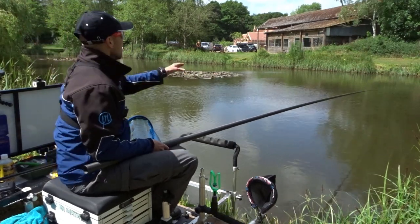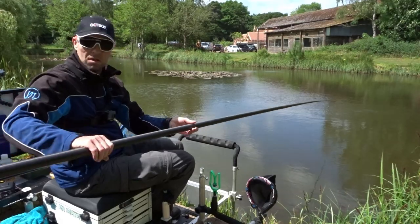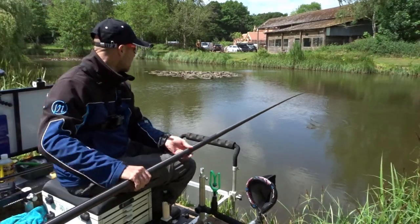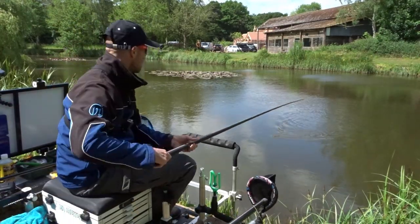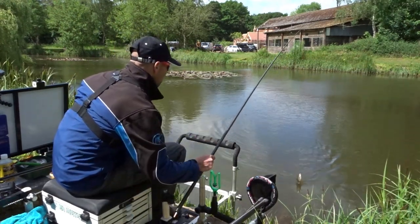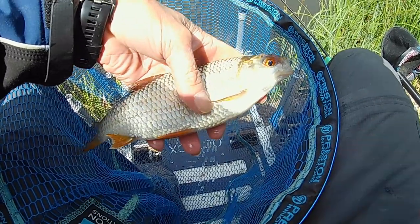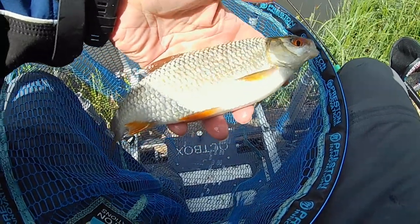We've got one handful of maggots in over the top, keep them going. Pull that fish out of the peg. Lovely roach. It's a nice fish.